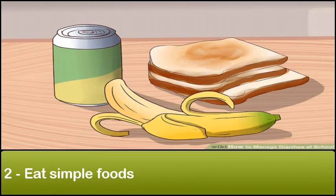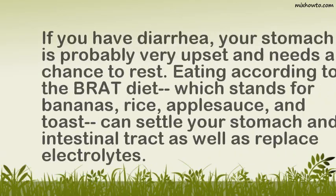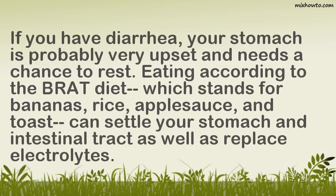2. Eat simple foods. If you have diarrhea, your stomach is probably very upset and needs a chance to rest. Eating according to the BRAT diet, which stands for bananas, rice, applesauce, and toast, can settle your stomach and intestinal tract as well as replace electrolytes.